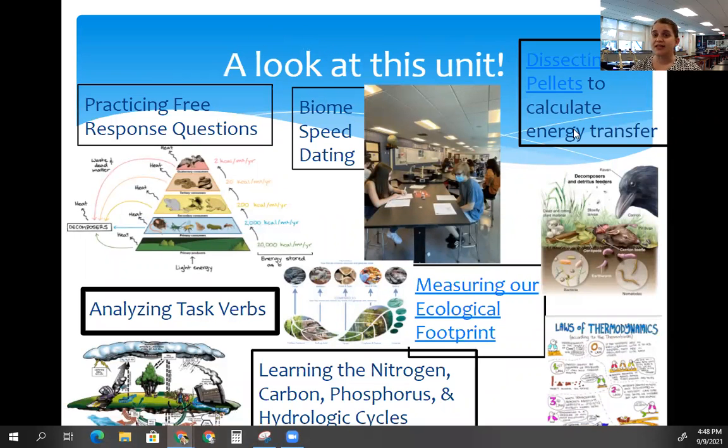So things that we're looking at in this unit will be dissecting owl pellets, not for the sake of putting the owl pellet back together, but actually to calculate the energy transfer, which is really quite cool. We'll learn about the 10% rule.